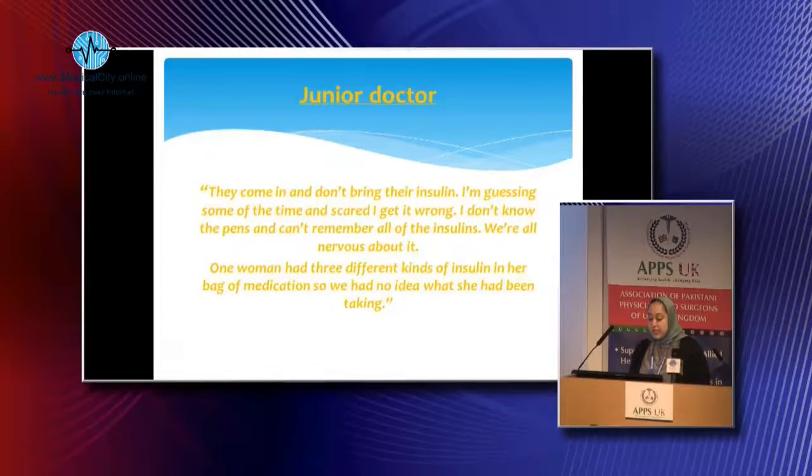Similarly, a typical GP statement: I don't know what dose they're on, so how can I prescribe the right amount on their repeat prescription? Patients often tell me completely different doses after coming out of hospital. And similarly, from a pharmacist, a patient had been taking the wrong dose of insulin. The previous prescription was for an insulin mix, and now she was given Novorapid by mistake.